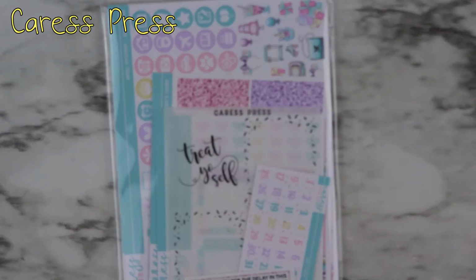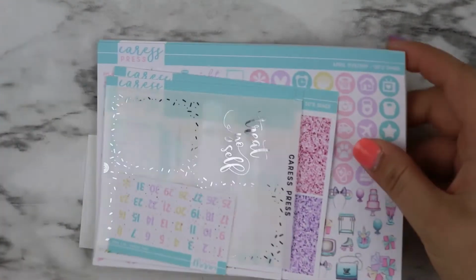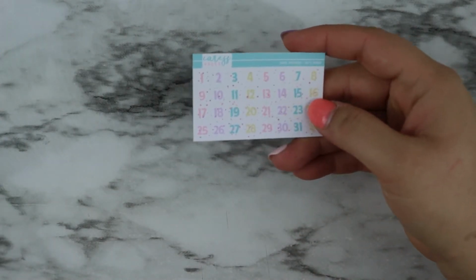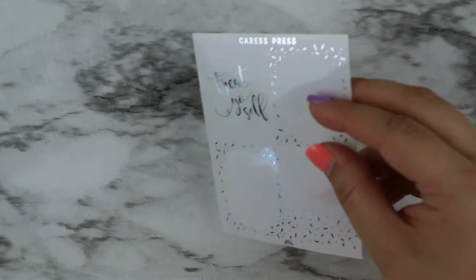Okay, this is my Caress Press April Mystery. I don't mind showing y'all this because it was really old. You are seeing this in May, so. We did get a coupon because the mystery kit was really late getting to us, so she gave us a coupon. But I get the ultimate kit, so these are the date dots that come with it. This, you get this foiled full box sheet.